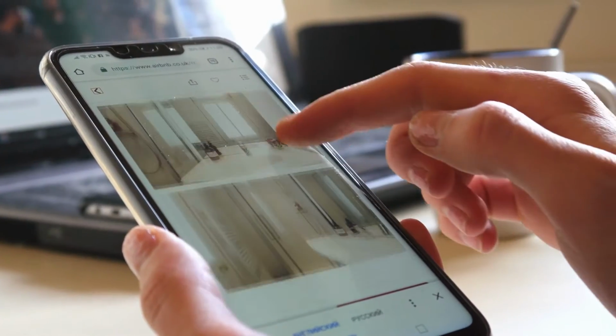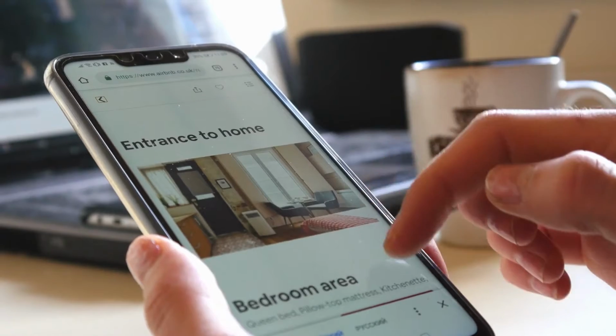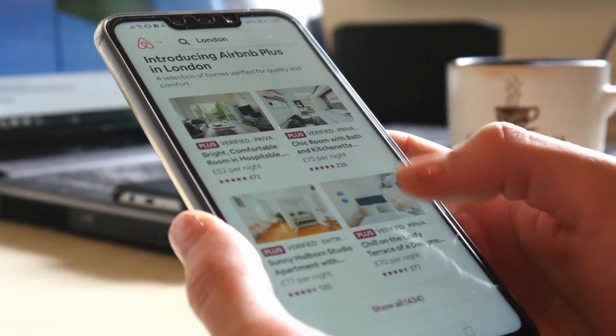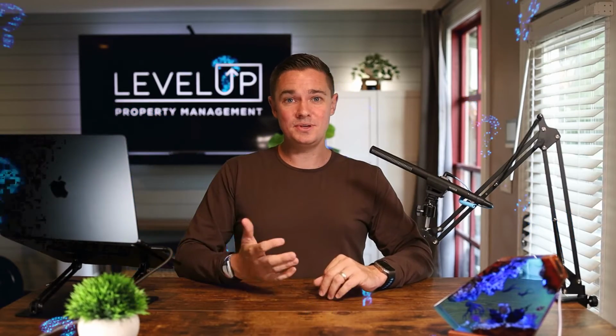Your photos are really the first thing that potential guests see. And you've got to trust me, they are making snap judgments within seconds. So if your space doesn't pop in those photos, people are going to scroll right past it. You must stop the scroll. So what can you do?